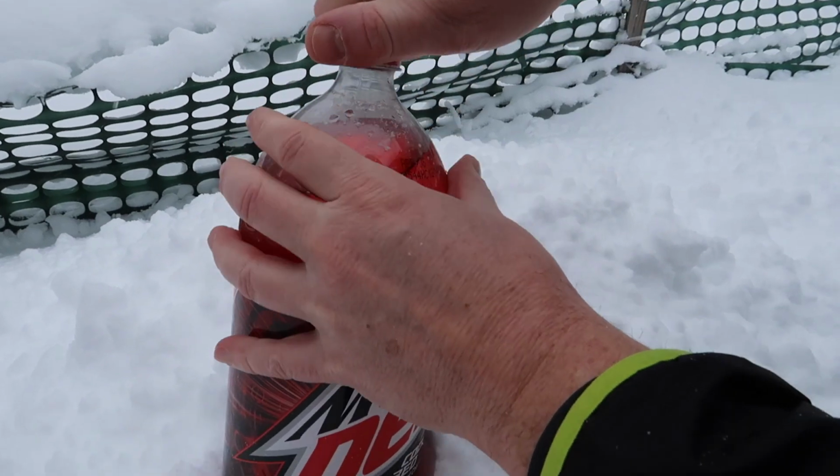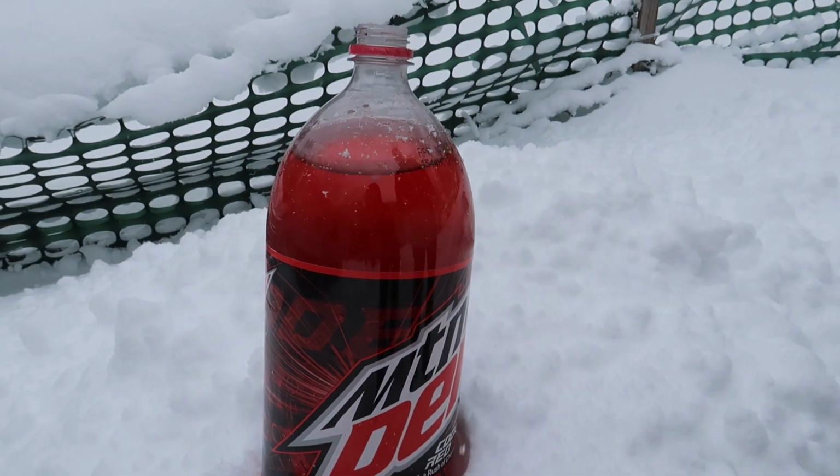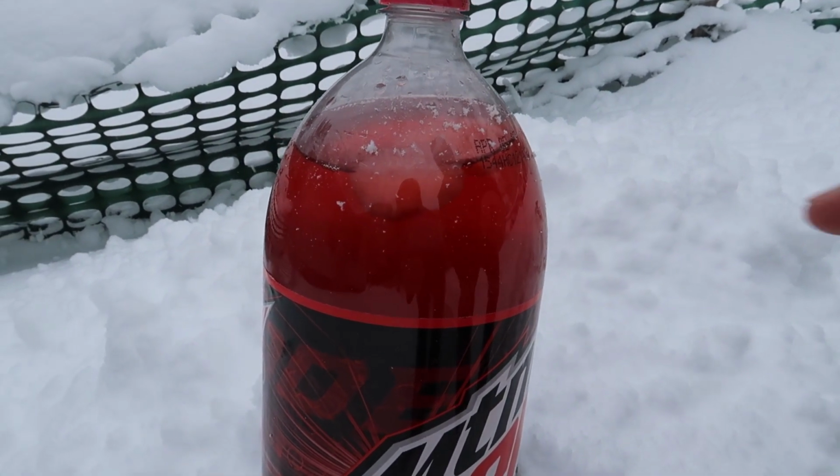All right, so the next thing we're gonna try, I got a 2 liter out here. It's been sitting here for a few hours in the snowbank in this -6 degree temperature with the wind chills at -20. We're gonna hopefully open this and it's gonna turn into a Code Red slush. We got slushy going here.